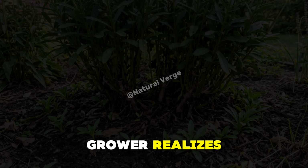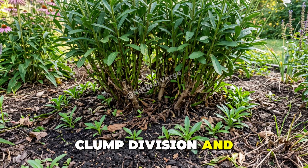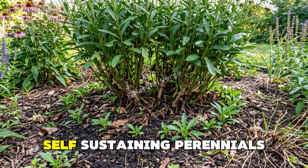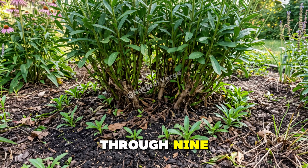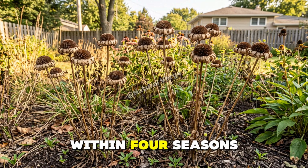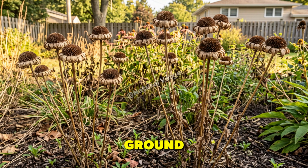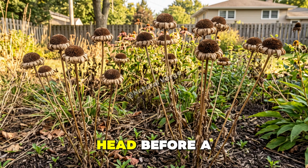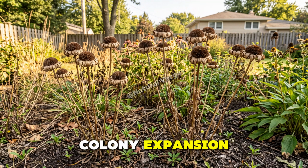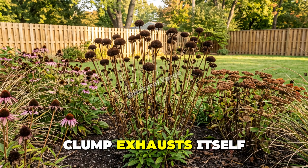What almost no grower realizes, Shasta Daisy expands through 2 simultaneous mechanisms, clump division and open pollinated seed drop, documented by university extension guides as one of the most reliably self-sustaining perennials across zones 4 through 9. One $8 plant builds a colony worth over $200 in nursery replacement value within 4 seasons through both pathways combined. Most American growers cut Shasta Daisy hard to the ground in early fall, eliminating every seed head before a single volunteer establishes. That one cleanup habit costs them the entire seed drop colony expansion and forces a nursery return every 3 to 4 years when the original clump exhausts itself.